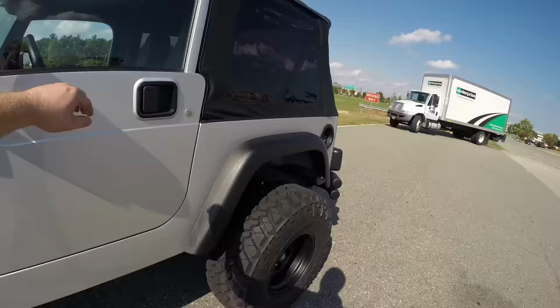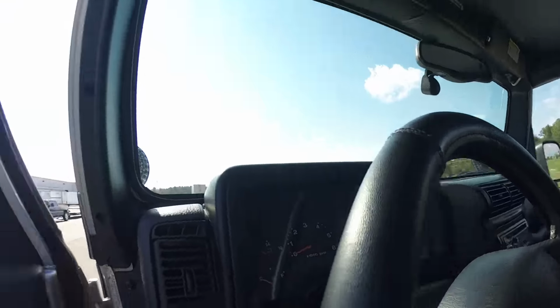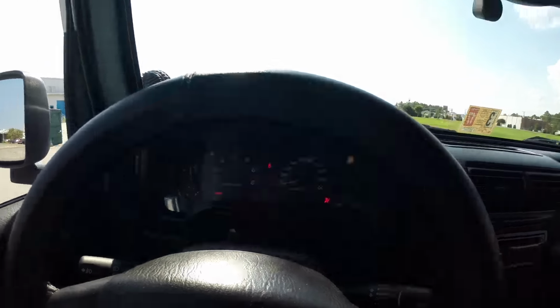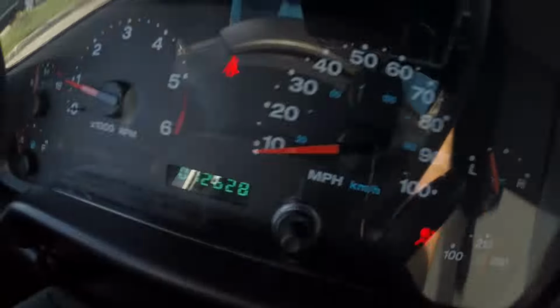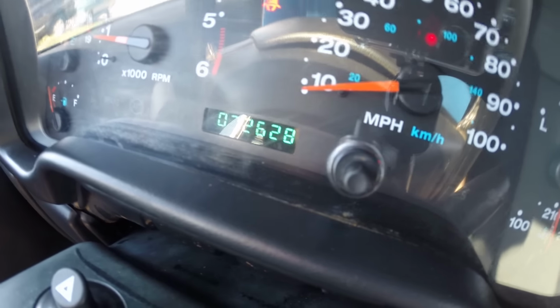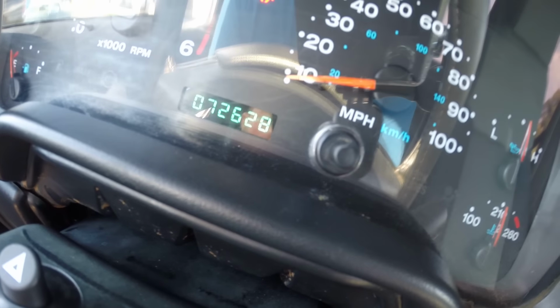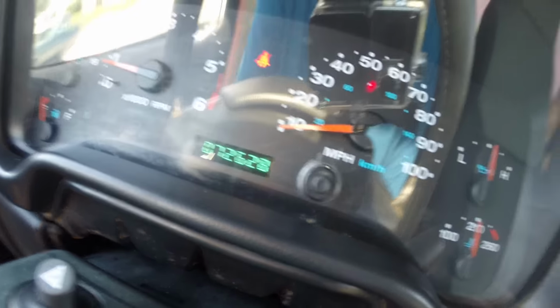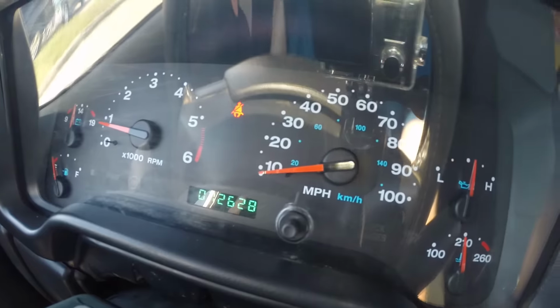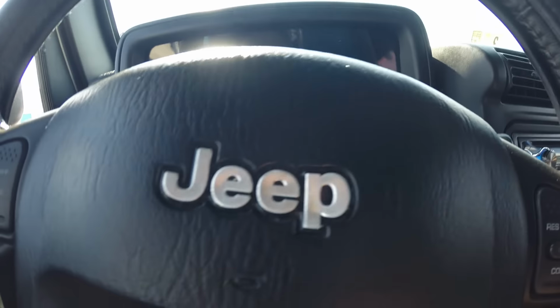All right, let's go for a test drive. One key. $72,628 original documented miles. We have a clean title here in house, ready to sign over. You have absolutely no lights on the dash. That red light in the middle there is a seatbelt light. I'm going to hook my seatbelt, and it is gone. Cruise control, tilt steering wheel.